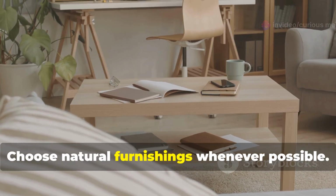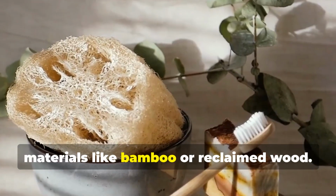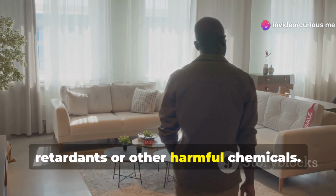Choose natural furnishings whenever possible. Look for furniture made from sustainable materials like bamboo or reclaimed wood. Avoid furniture treated with flame retardants or other harmful chemicals.